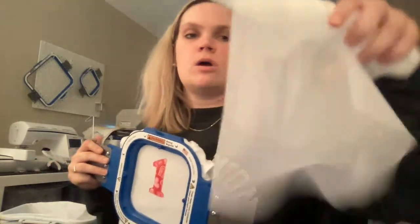And then after I'm done with all of my shirts, I will turn my heat press on, and I will use this. This is called Tender Touch. It has a rough side and a soft side. Basically what that does is it makes sure that the embroidery doesn't irritate a child's skin, especially with a preemie this little. You want to make sure that you're being extra careful and not hurting them. So yeah, that's that.